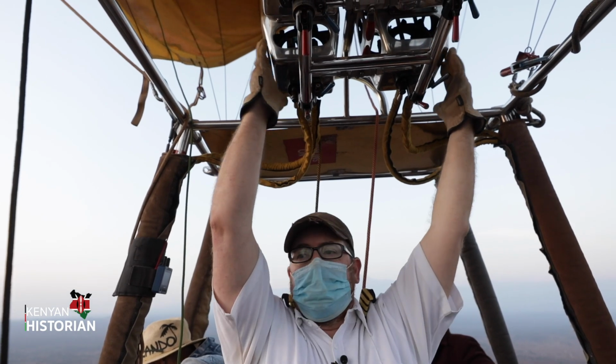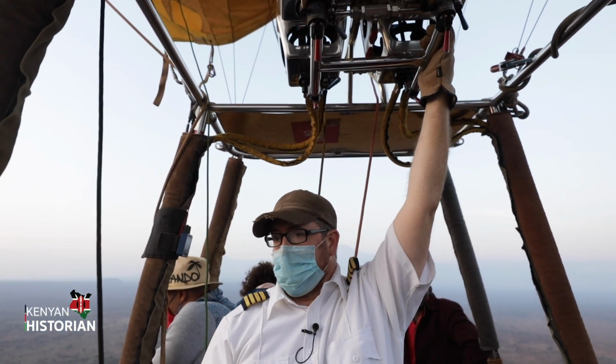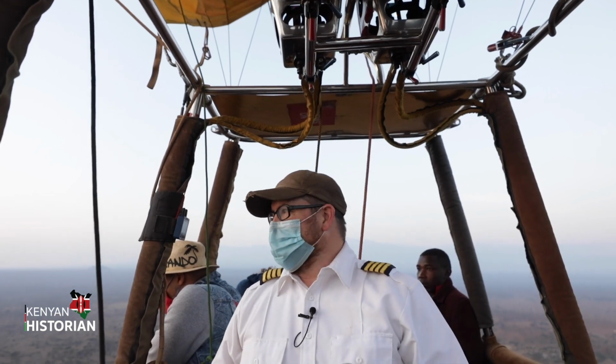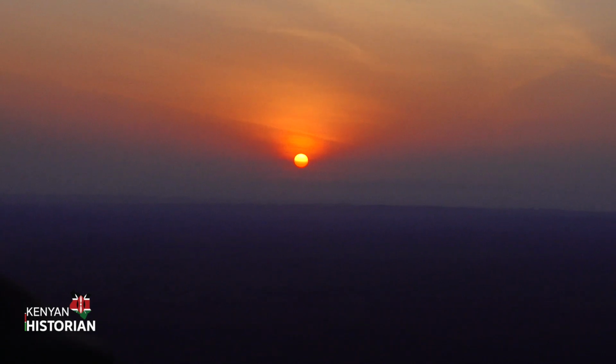We have 4 burners. Each one is attached to a different fuel tank. We do that because if one of them fails, then we still have 3 others. If 2 of them fail, we still have 2 others. And so it's just redundancy. I'm just starting to see the sun come up over Chyulu Hills over there.